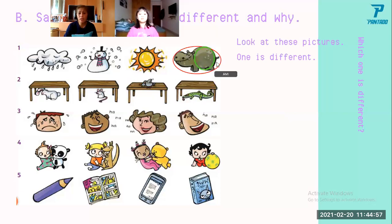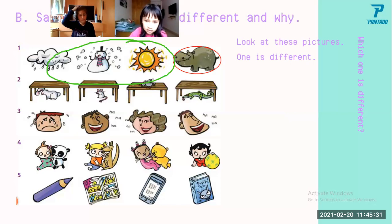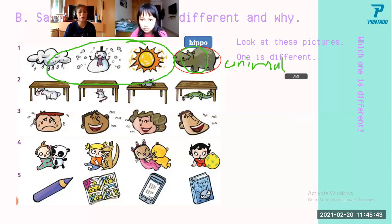The difference is this. Why? Because all of this are? Because all this is a wizard, and this is animals. Oh yeah, it's an animal. Yeah, very good, Amy. This is a hippo. Because all of the others are not animals. This is a hippo only.